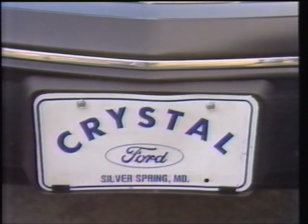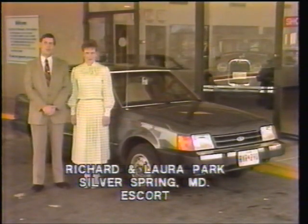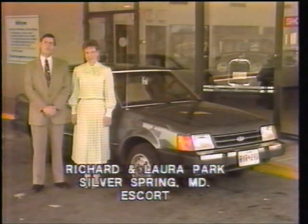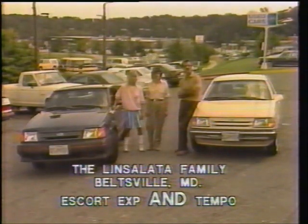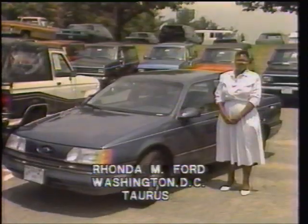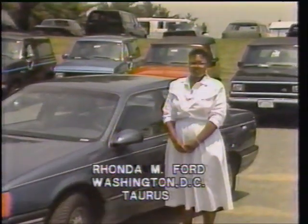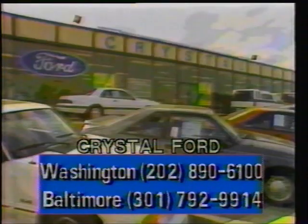When it comes to buying a new car or truck, your choice is crystal clear. What impresses me most about Crystal Ford is that they care to keep their customers happy after the deal as well as before. My major goal was to drive home a new car that day, and Crystal enabled me to do that. As far as service goes, it really doesn't get any better than Crystal Ford. Crystal Ford went out of their way to help me. I feel that Crystal Ford is a good dealership. You get friendly service, and you get a good deal here. Like we said, it's crystal clear.